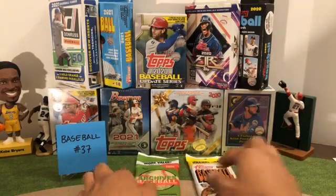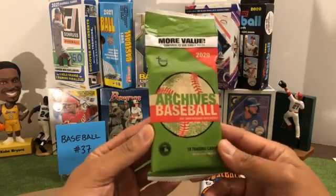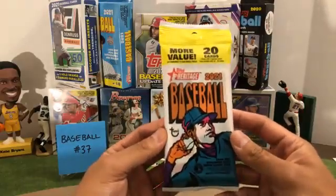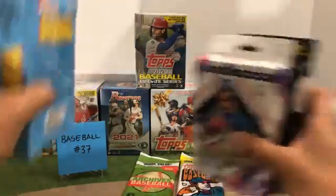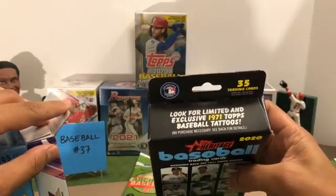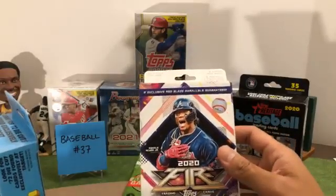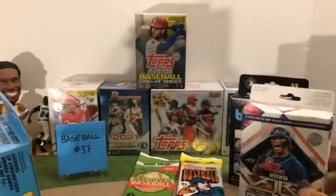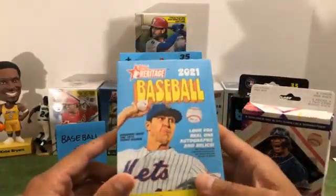Got 11 items tonight. Got a 2020 Archives value pack here, 18 cards in here. 2021 Heritage, 20 cards in here. Got 4 hangers tonight. 2020 Heritage, 35 cards in here. Got the 1971 design version there. Got a 2020 Fire, 20 cards in here. 2021 Heritage, 1972 design in here.